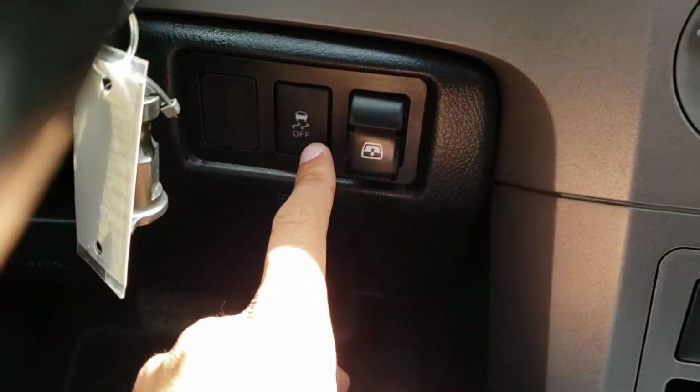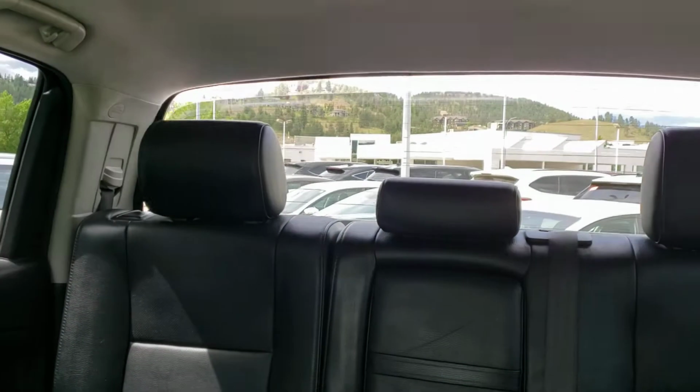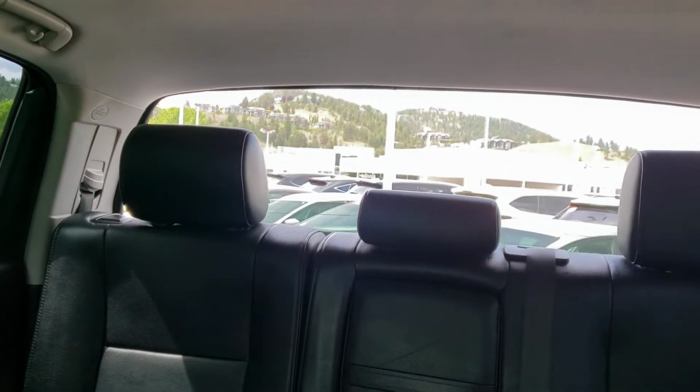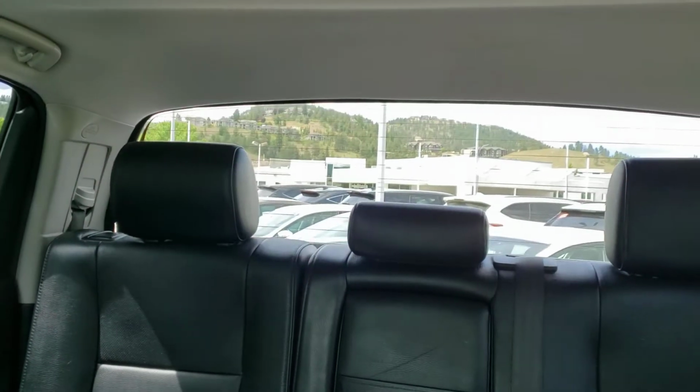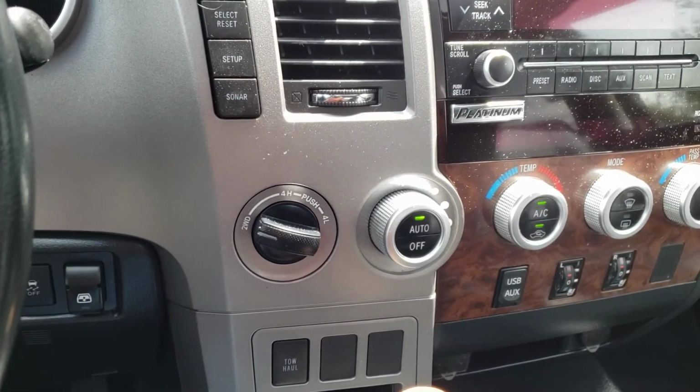As we continue down here, you'll also find the button to toggle your traction control, as well as your power sliding window. That is a fantastic feature to have, and it combines with the sunroof to let in tons of air and give you a very open air feel in this truck.